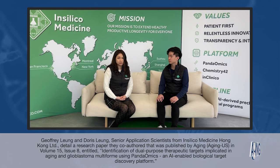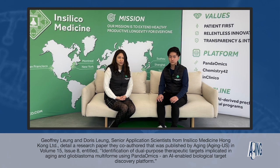Our next step is to validate this dual-purpose target for the treatment of glioblastoma. This will involve in vitro and in vivo studies to investigate the effect of this dual-purpose target on tumor growth and cancer progression. Besides, the anti-aging potential will also be evaluated in animal models. Our ultimate goal is to develop an effective and safe therapeutic approach to improve the clinical outcome for glioblastoma patients.